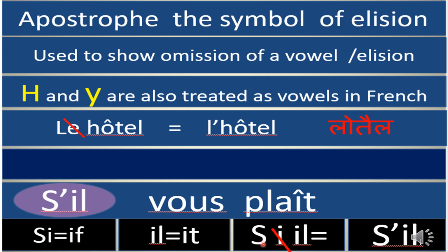S, I, I, L. Delete this vowel and put the apostrophe. Got it? And then write the rest of the word. So, s'il vous plaît. It is not si, il, vous plaît. We read it together: s'il. Instead of si, il, s'il. So, s'il vous plaît. Clear?